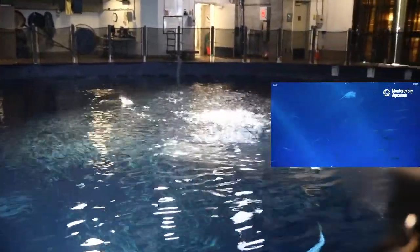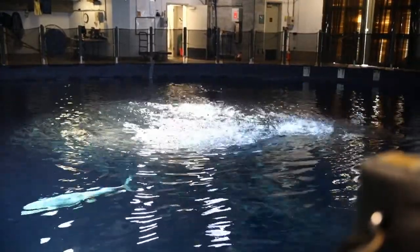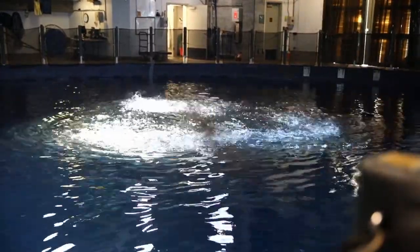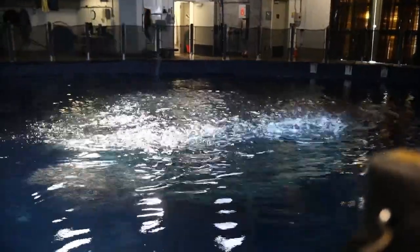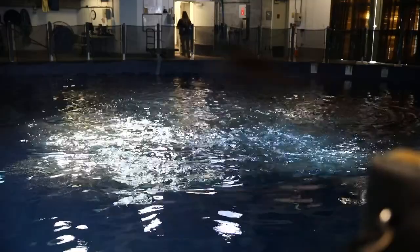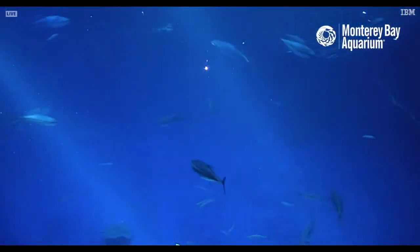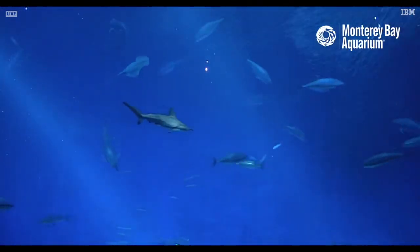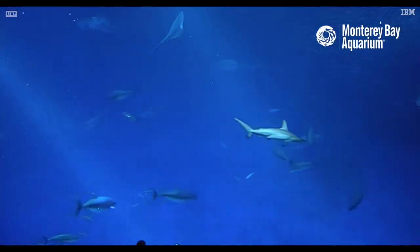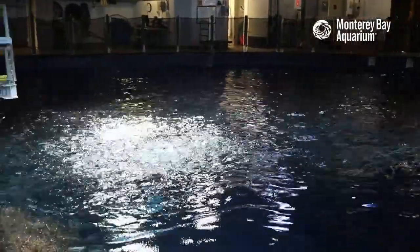Hold on. We've got some activity happening here. I'm going to transition us back. We've got a roiling mass there on the surface, Emily. That is very exciting to see. Let's see what it looks like here. From the front of the exhibit, you can see that you've got that cloud of the sardines there on the surface. Doesn't look like a whole lot right now on the webcam, but from up here, you can see that water boiling. Tell us a little bit about that, Emily.